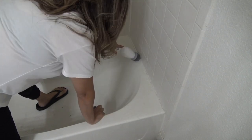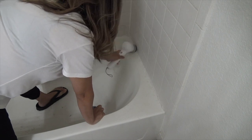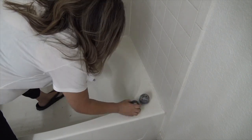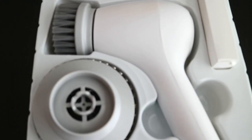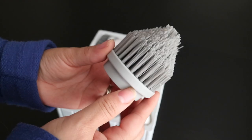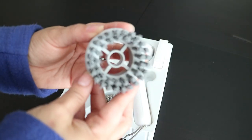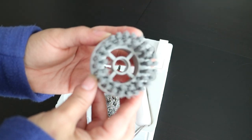If you can't already tell, this spin brush is amazing. Let me go ahead and talk to you about a few of the features of this spin brush. It has interchangeable heads, which really makes cleaning hassle-free because you can customize it to your cleaning project. I used it in my tub, on the sink, on my stove, and I even cleaned a piece of carpet with this spin brush.